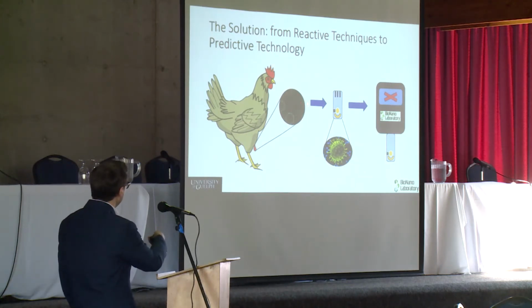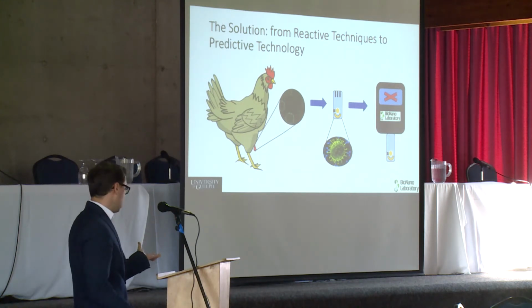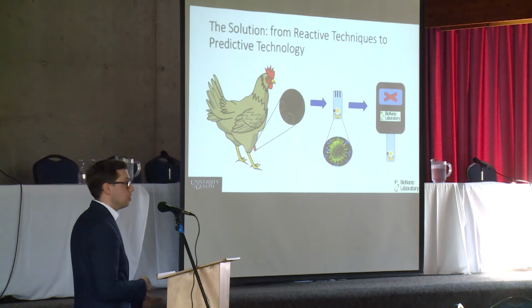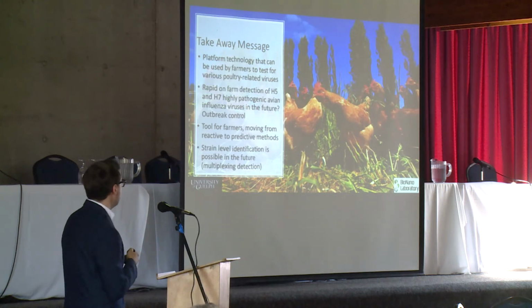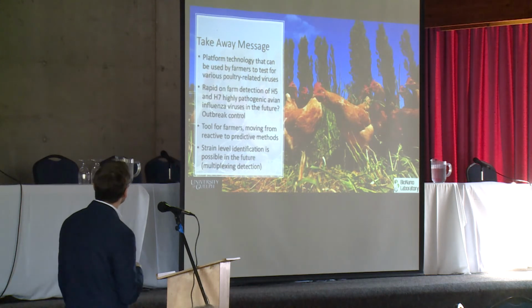So basically what you do is you drop the blood onto this electrode and then you put it into this transducer. It's pretty much like a diabetes blood glucose testing machine. So you just put the strip in and it will tell you whether or not the chicken has the virus. And so the takeaway message is that this is a platform technology that can be used for farmers, not only to test for avian influenza, but it could be extended to other poultry-related viruses and bacterial pathogens.